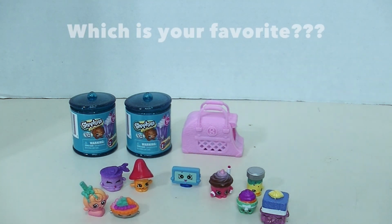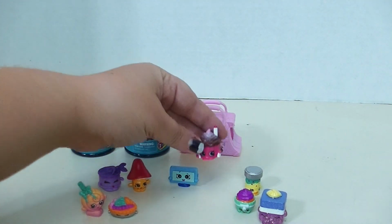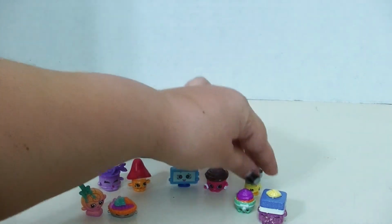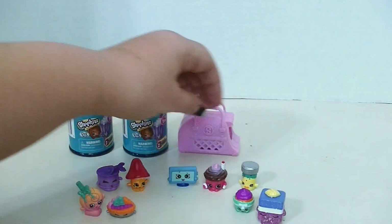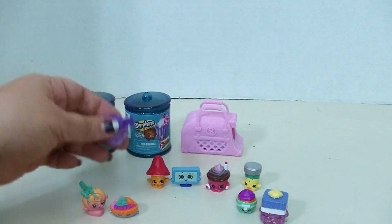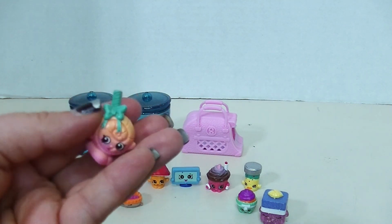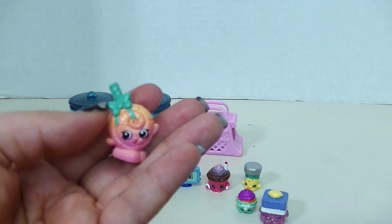I think from the season 4 Shopkins, I really like the cupcake. I mean, I like them all. I like this fish food. And the mushroom's so cute. And this one is really cute too. Oh my goodness. And then from these Food Fair ones, I really like Lolly Poppins here.